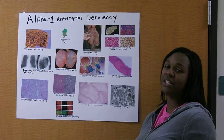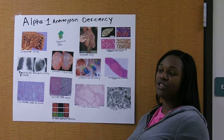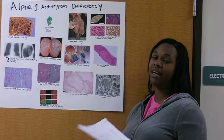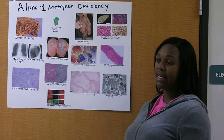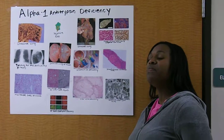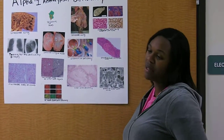Alpha-1 antitrypsin deficiency, or A1AD for short, causes defective production of alpha-1 antitrypsin, leading to decreased alpha-1 antitrypsin protein activity in the blood and lungs, and abnormal alpha-1 antitrypsin protein in the liver. A1AD is a metabolic disorder that predisposes the affected individual to chronic pulmonary disease. Mutations in the coding sequence of the serine protease inhibitor alpha-1 antitrypsin prevent its release from the hepatocyte.